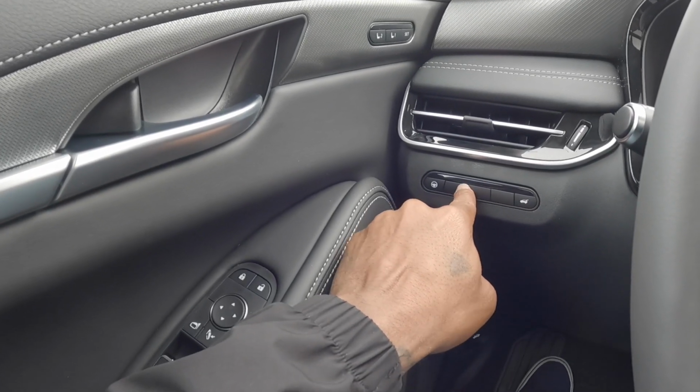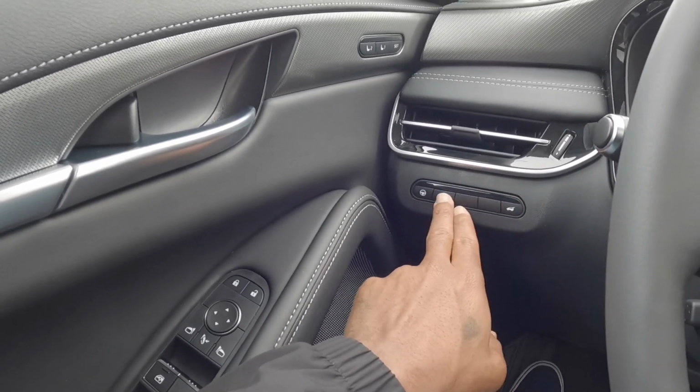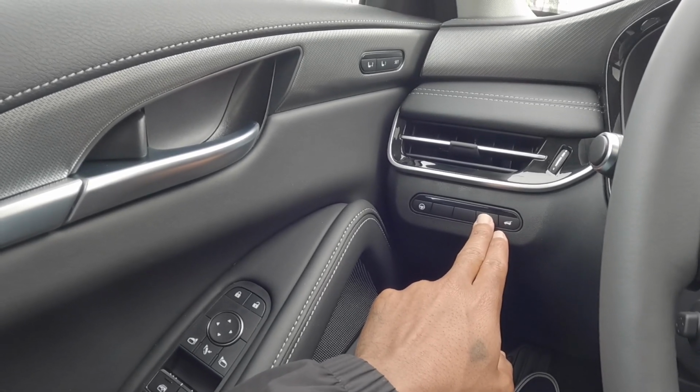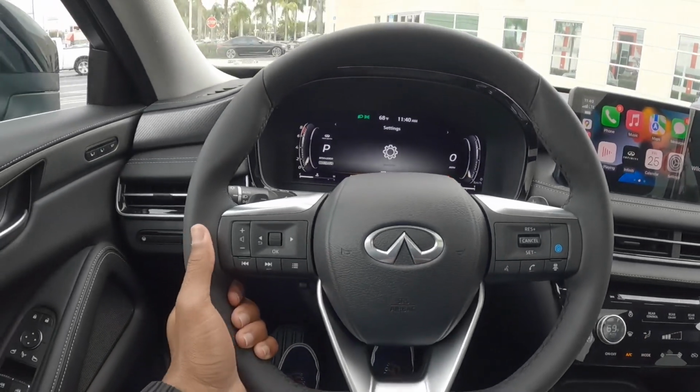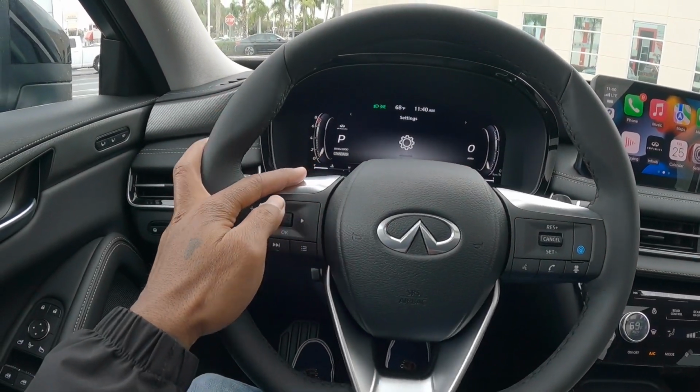I'm missing 3 more options here. Maybe you go for a top trim. Infiniti might basically fill up these buttons here. There's the headlight and turn signal stalk, wiper stalk is there. I do like this new steering wheel design. There's the Infiniti logo on the airbag cover.